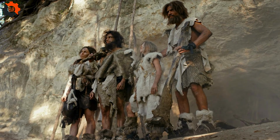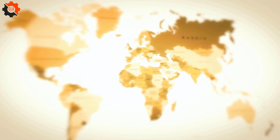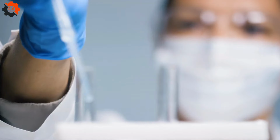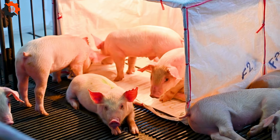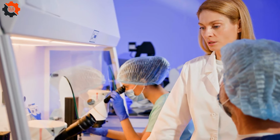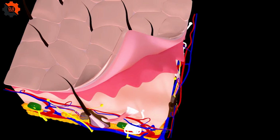Here's a cool fact: pigs were domesticated over 12,000 years ago. Archaeological evidence shows that pigs were first managed in the wild in the Near East, and there was also a separate domestication event in China around 9,000 years ago. Today, pigs are used in biomedical research because of their similarities to humans. Their skin is very similar to ours, making them valuable in medical studies and the development of new treatments.